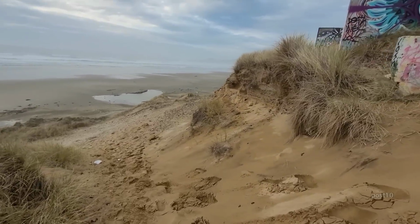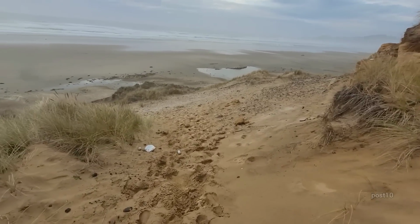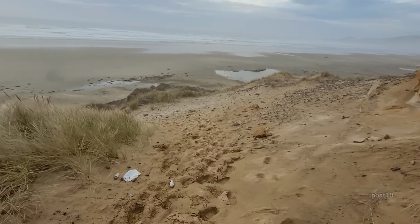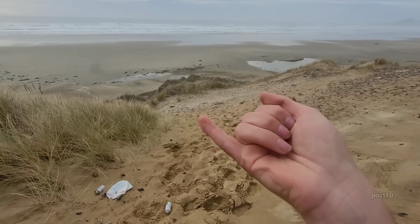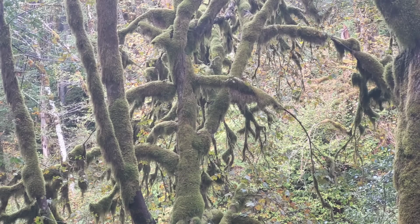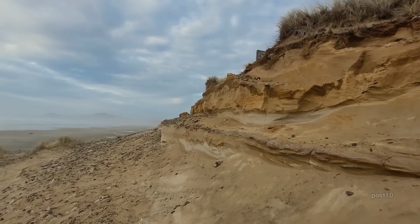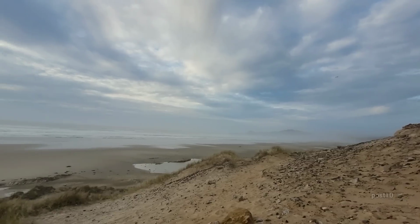There's just so much moss hanging off the trees. Certain trees, the entire trunk, every single branch, you'll have like this much moss for a branch the size of my pinky. A lot of this erosion, although it's devastating, it's beautiful when you get to see the multiple layers in there.